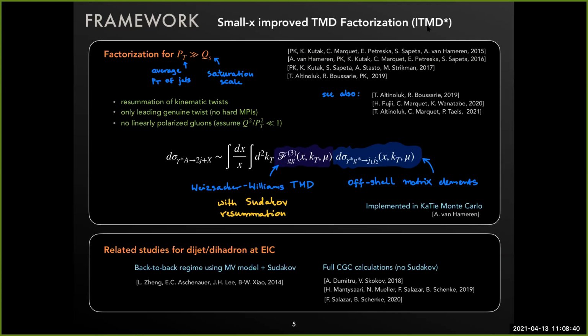So therefore we are not taking linearly polarized gluons into account, and we call this approach ITMD star. We want to have quite small Q squared, not zero but small, to suppress this part. Then the formula is very simple. It looks just like kT factorization, except we have this Weizsacker-Williams TMD gluon distribution.